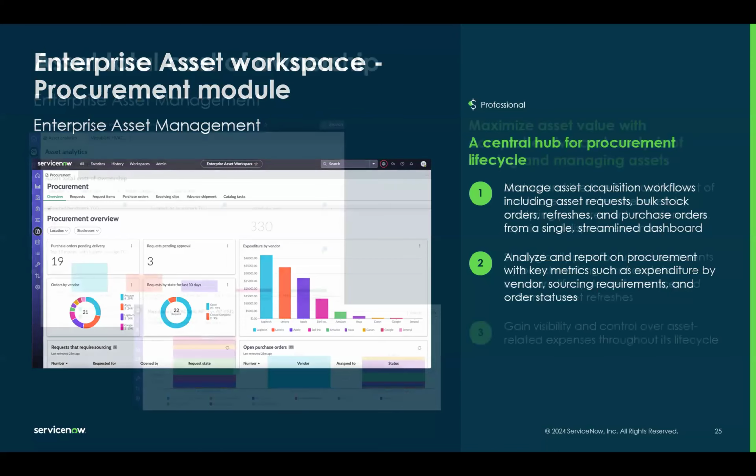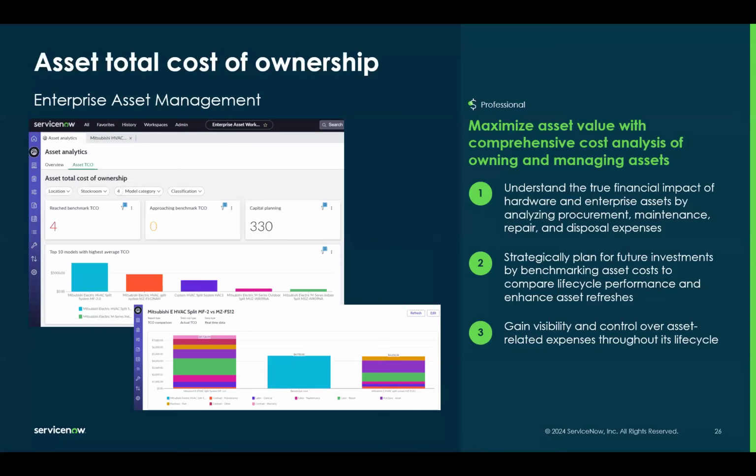Asset total cost of ownership. This is a really cool feature. I'm speaking personally, I think this is a feature that I'm really excited to see how customers continue to use, especially as we work more with facilities use cases.